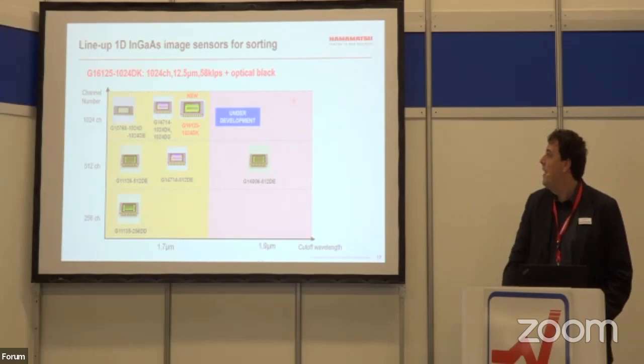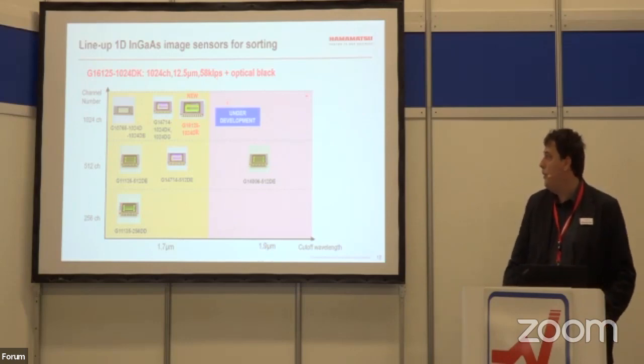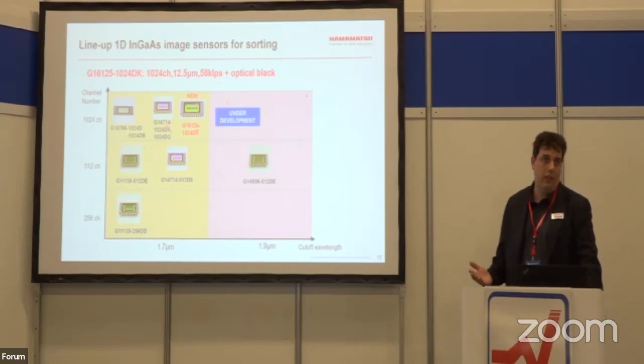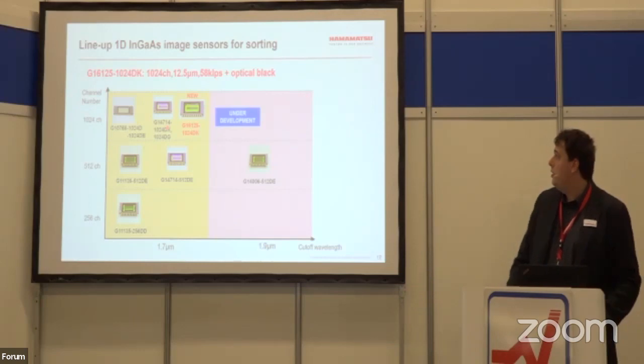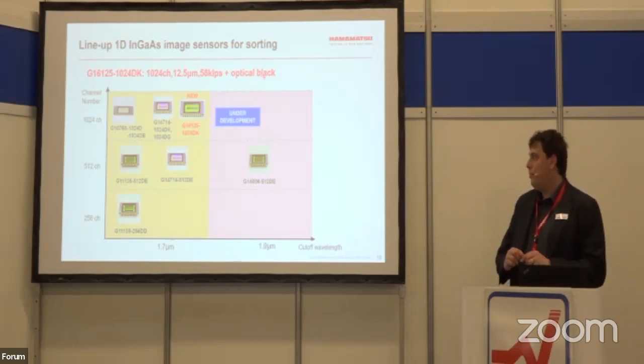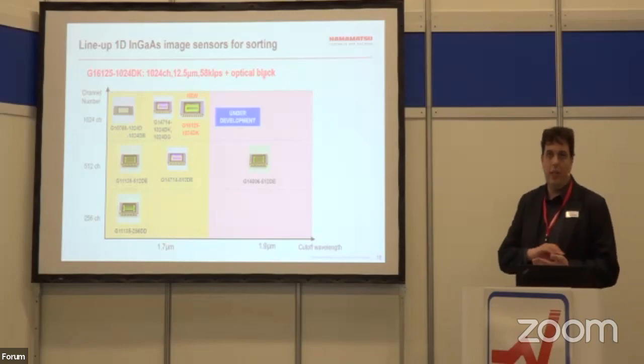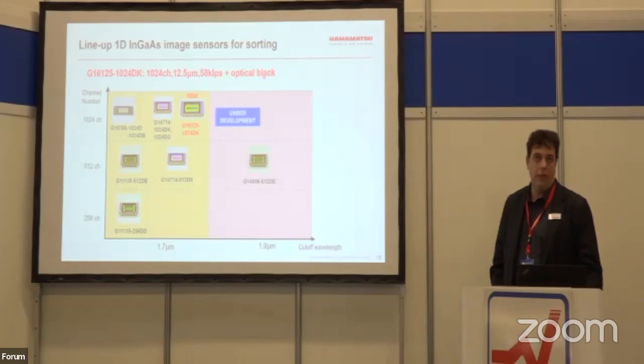So this is the lineup of the linear image sensors. In particular, I want to highlight the new sensor that we have basically ready. In August it will be ready on the market, but we can already provide some samples. It's the G16125. The main improvement is in the speed of the readout. We have 48,000 lines per second, while the previous version of this sensor, the G14714, has 40,000 lines per second. So we increased the readout speed, and we also implemented an optical blank. Some of the pixels are covered by this optical blank, which allows us to reduce the noise, because we can use the readout of these covered pixels to see the noise of the detector.